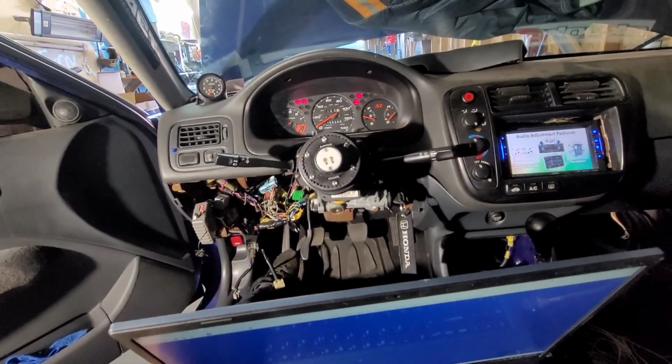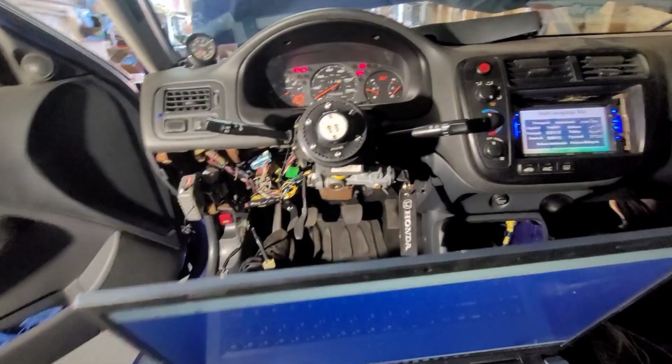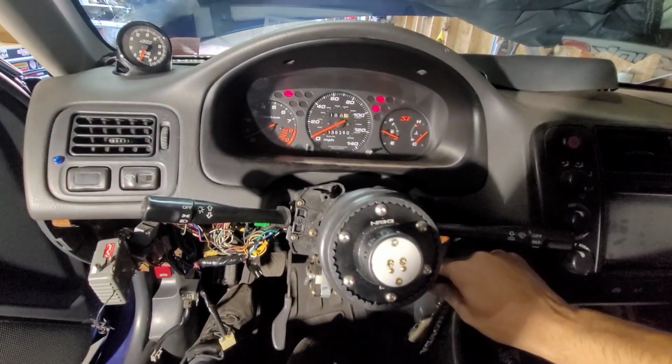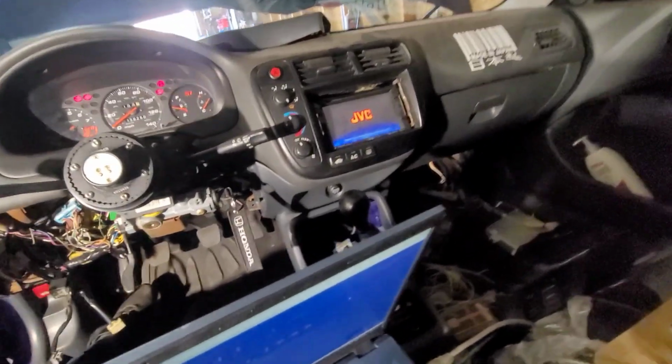I got that coming in. Should come in tomorrow, so let's see the next few days. I'll work on that. Right now, if I try to start, it's only gonna crank. All it does is crank. So yeah, kind of lost. It says still blinking red.